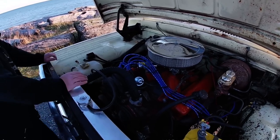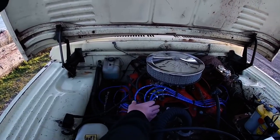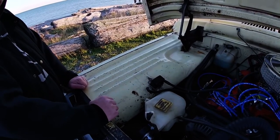We've upgraded it to electronic ignition with a Mopar orange box and, of course, an electronic distributor. Still running the old style voltage regulator. She has a little tendency to overcharge, but we just keep an eye on her for now.